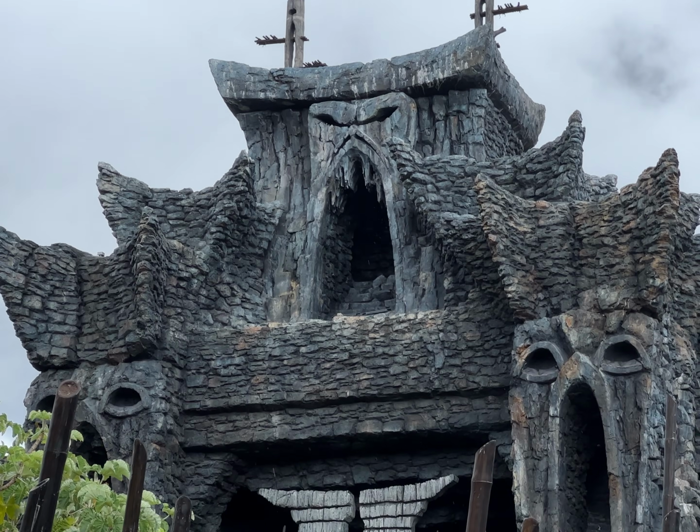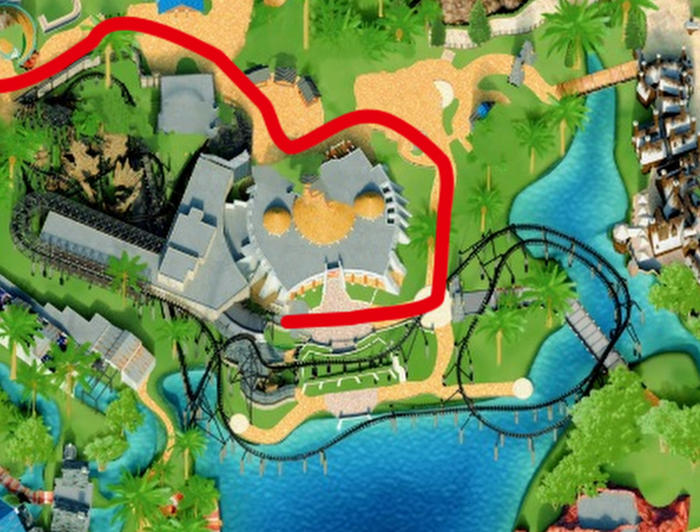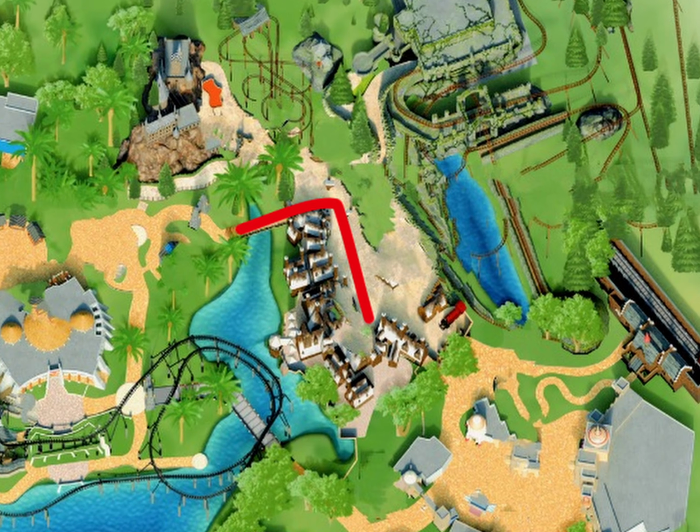If you're over by Skull Island, you have to walk basically all the way through the entire land to get to VelociCoaster's entrance. You can take a little bit of a shortcut by walking through the Discovery Center, but it doesn't save that much time. If you're over in Hogsmeade, it's a much shorter journey. Pretty much all you have to do is cross a bridge and boom, you're there.